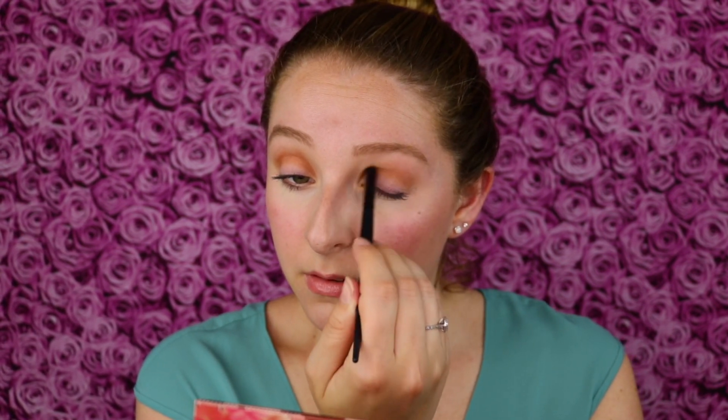Okay, so now I definitely feel like I need something to create that lift, depth in the outer corner. So I think I'm just gonna go in with the other matte shade in the corner here. This is more like a maroon shade. And I'm gonna put this into that outer V.